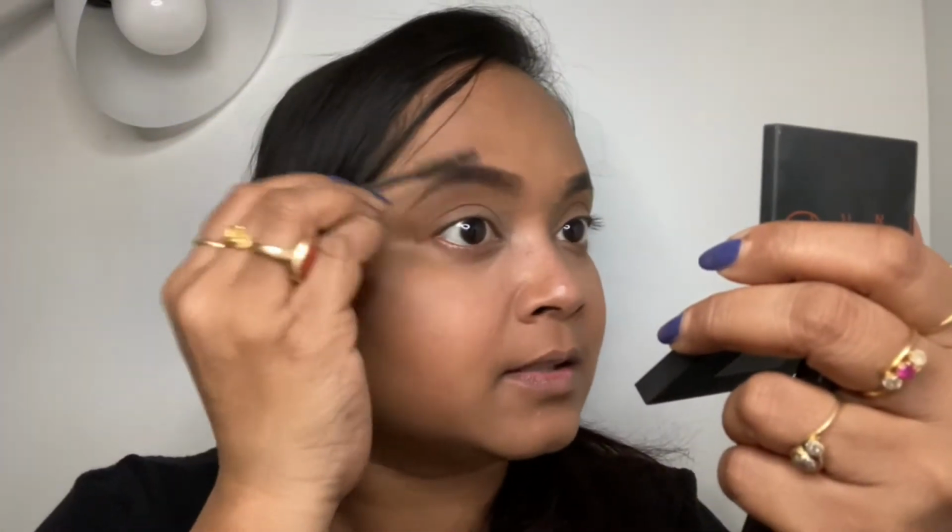And by the way, this is my Real Techniques angle brush, which has always been part of my makeup, and I trust it completely. I need it. This is my need brush. Another thing which is quite handy is a spoolie. So I'm going to use that. Takes no room. Quite handy too.